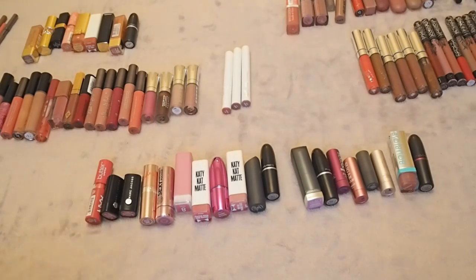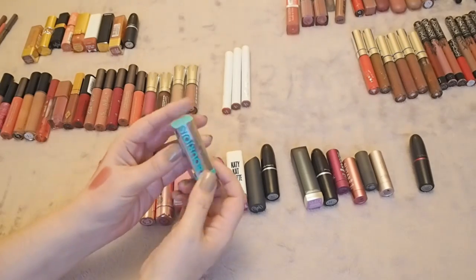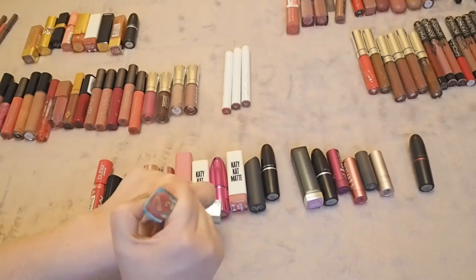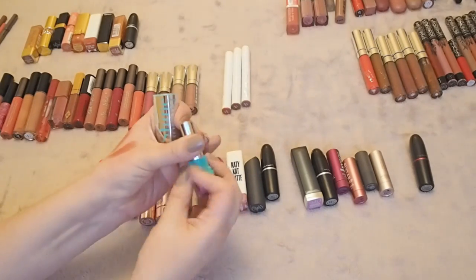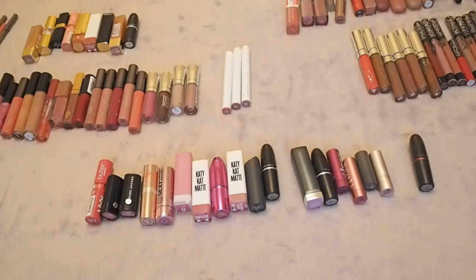And finally, the last thing I want to grab is this Bourjois Shine lipstick. I love this. Again, I really like this formula. I've been through a couple of these. You've got nothing like that. So I'm going to hang on to that, because that's really nice as well. Okay, I'll let you have a go now.